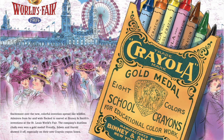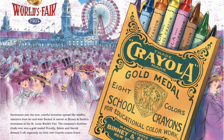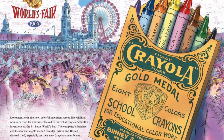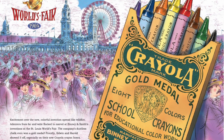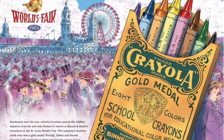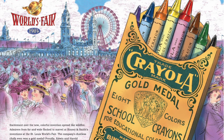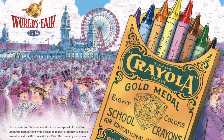Excitement over the new colorful invention spread like wildfire. Admirers from far and wide flocked to marvel at Binney and Smith's inventions at the St. Louis World's Fair. The company's dustless chalk even won a gold medal. Proudly, Edwin and Harold showed it off, especially their new Crayola crayon boxes. World's Fair 1904. Trade Crayola mark, gold medal, 8 colors. School crayons for educational color work. Manufactured by Binney and Smith, New York.